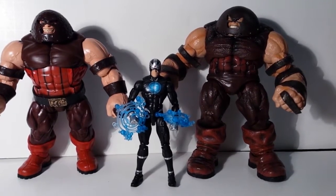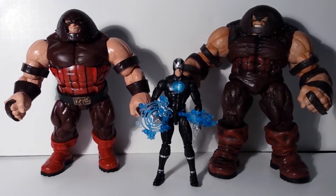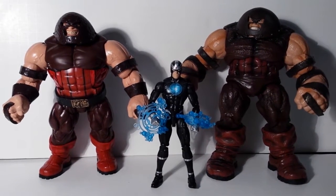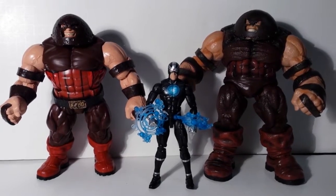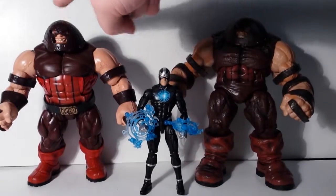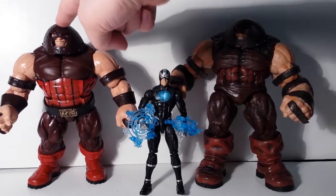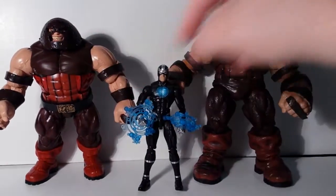So anyway, that's my thoughts on the Juggernaut figure. The proportions also are kind of maybe too stocky. I don't know what it is. Can't put my finger on it, but there's something wrong. The only thing I do prefer on this is some of the joints.